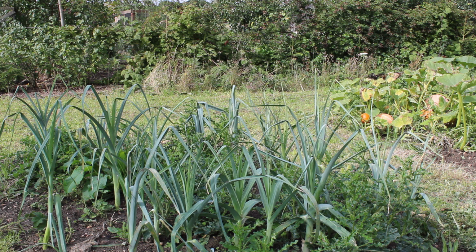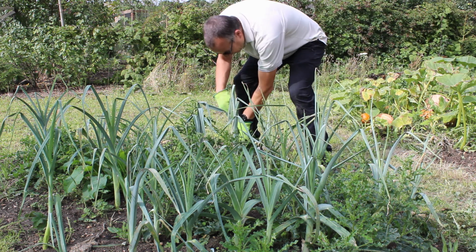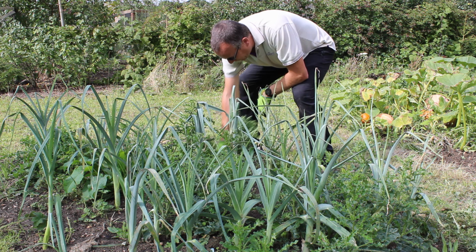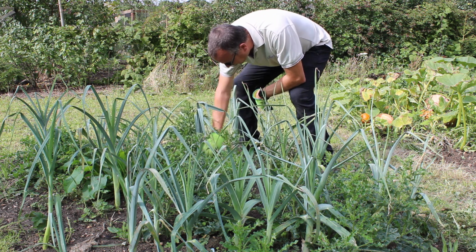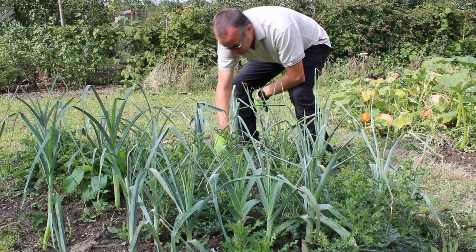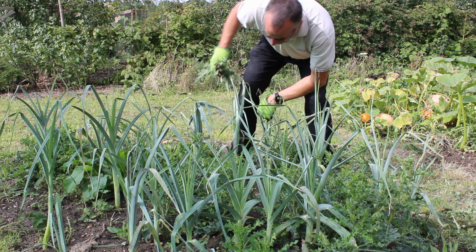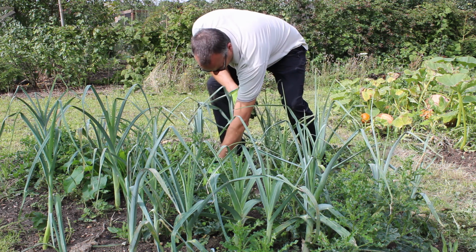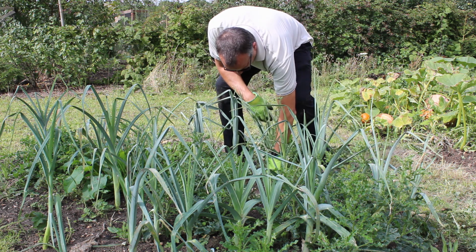Here we are at the leek bed. It's got a few thistles that keep coming up, so I'm just going to pull these out and give the leeks a chance. They seem to be doing okay. Haven't got a huge number in here, just a few to keep us going.